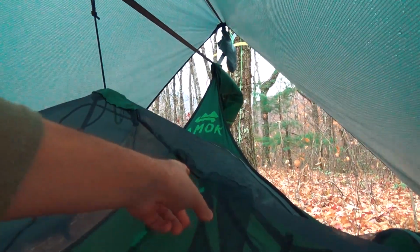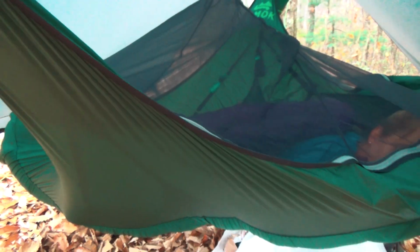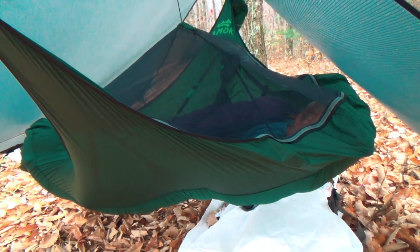You can see you could adjust it a little more even. And then there's a secondary adjustment that pulls this part that's right up by your face out of the way. So kind of 2 levels of adjustment for the bug net, which has 3 zippers on it. 2 here, one somewhere else in there, so that it can be stowed away like we showed last night in the pouch. And you're just a floating UFO there.